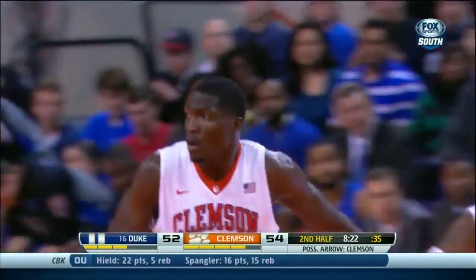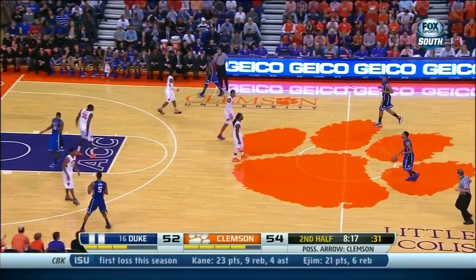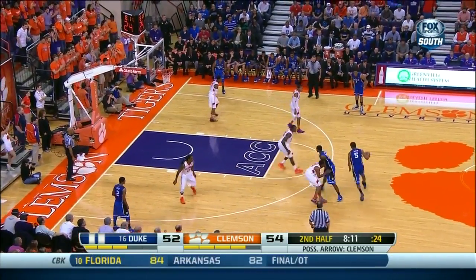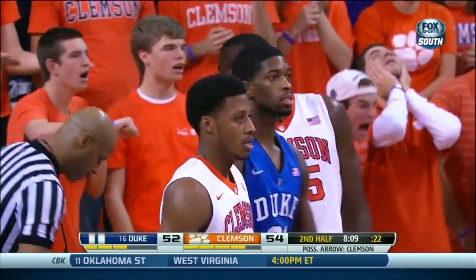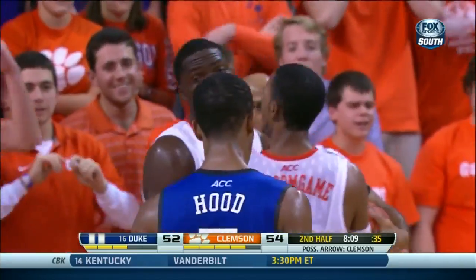Brad Brownell told us before the game, he said he didn't think Noko was quite ready to be that post-up guy, but this game may give him a lot of confidence getting in that direction. 54-52, Clemson in front. Hood. And a bump and a foul before the basket. It's on Noko. It'll be his third. Four on Clemson.